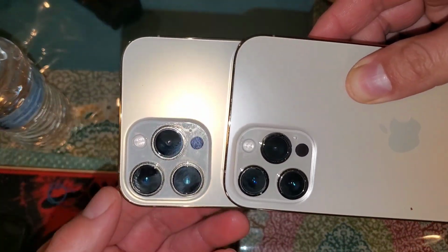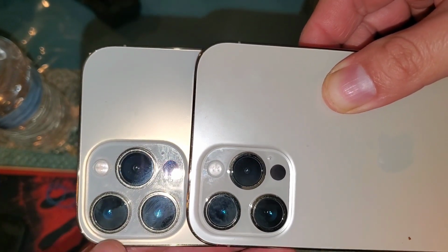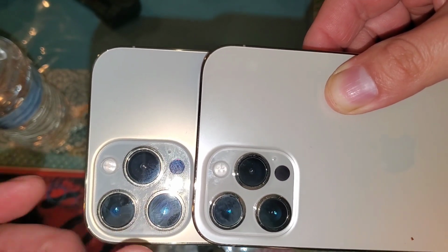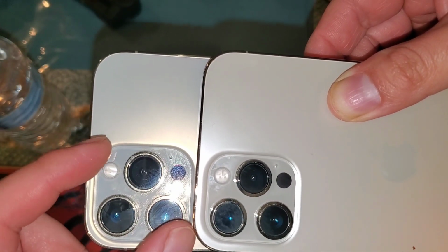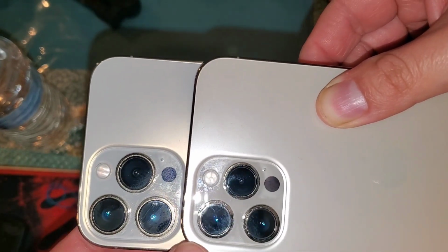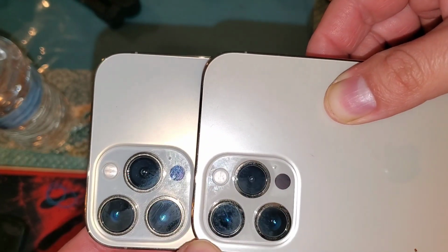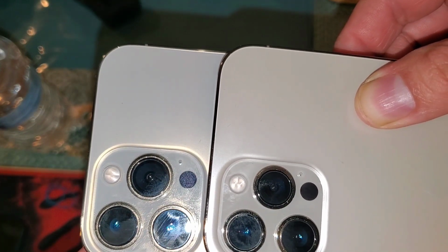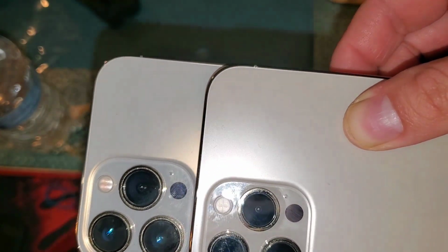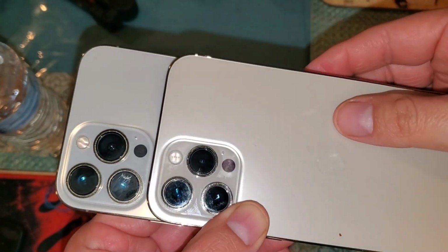So let me just kind of go about it like this. When it comes to the actual camera, there's really no difference as far as I see. The thickness of the camera square is basically the same. You have the flash, you have the three cameras there, and you have the sensor. I'm trying to see if I could find something a little bit different, and I don't see anything. Pretty much everything looks exactly the same. Again, we're talking about physically, not in regards to the specs. Basically everything looks the same.